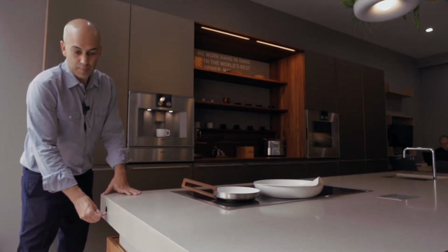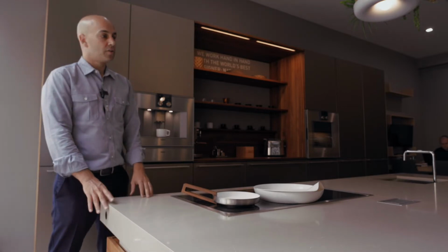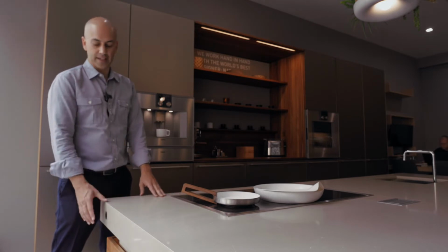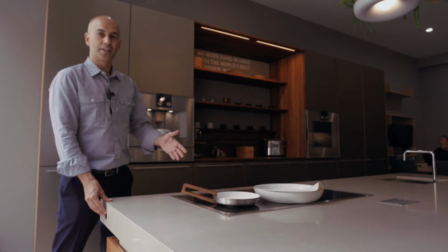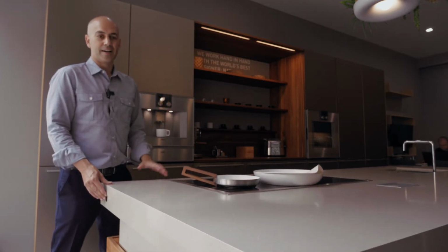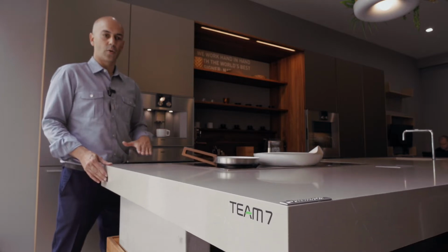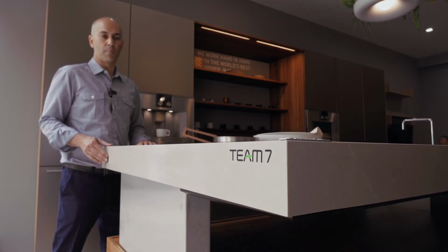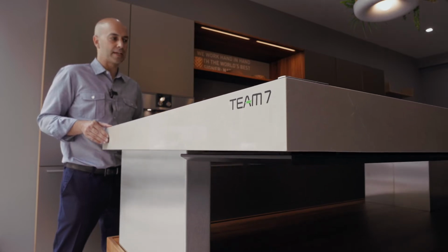Some more practical applications. We just did a Team 7 K7 island for a family where the kids like to cook, so you can lower it for the kids. Our internal joke is NBA players. Usually the wife would not be as tall as the husband, and a more practical application is this would be a cooking height. You can lower it to a low table serving height, and then you can go up to a bar top level if you want to have a buffet. So just a very cool application.